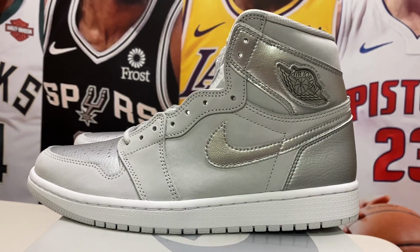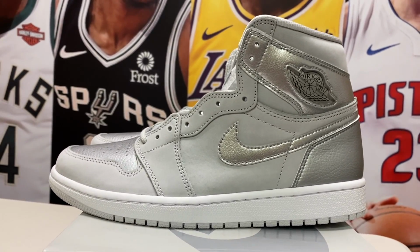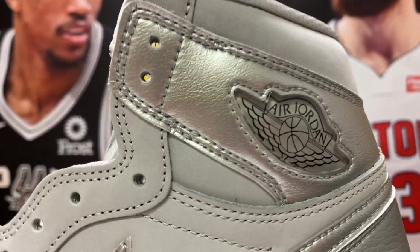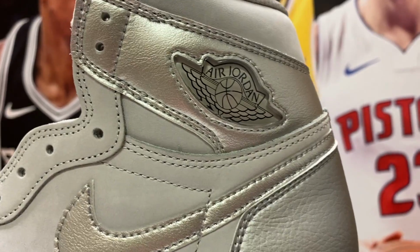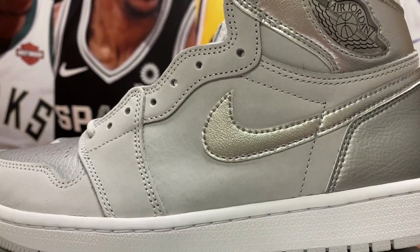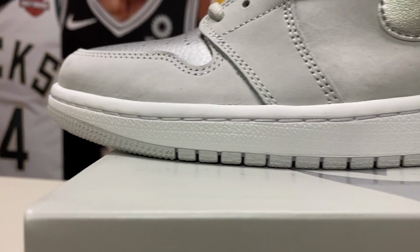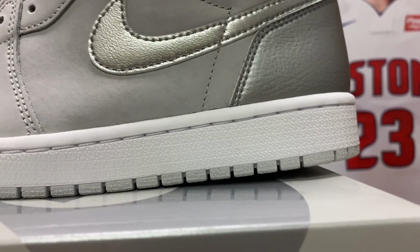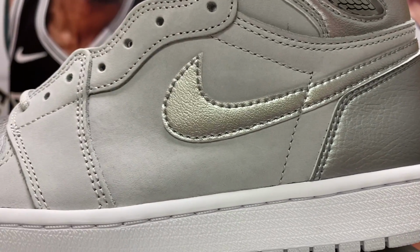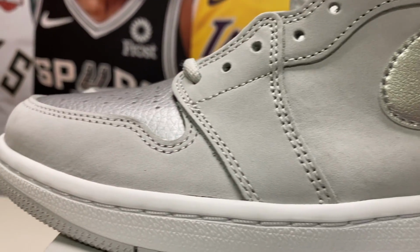If we start out from the lateral side here, you can see it's two different tones of silver. We have a metallic silver and a neutral gray. Starting from the back, you can see the leather, which has this metallic silver shine to it that really sticks out. And then some more of the neutral gray, which is a little more toned down. The white midsole is on top of a gray outsole here, classic Jordan 1. Then we see some of the leather in that metallic silver that I mentioned. We have that neutral gray nubuck material for the mid panel around the eyelets and around the toe box.